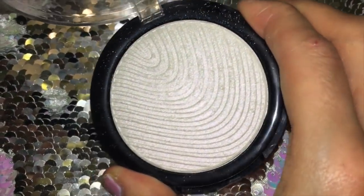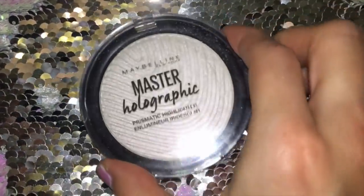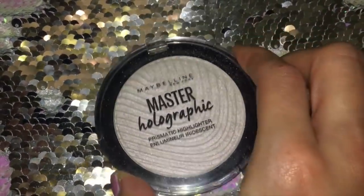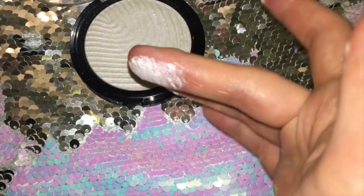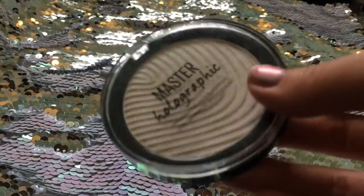Okay, so next we have the Master Holographic. This is by Maybelline, and it is in the shade, God, I have no idea. I don't know if the shade is just Prismatic Highlighter. This was recommended to me. A lot of people were raving about it, but I hated it because it's so chunky, it's powdery, and it didn't even look that good on my face. It just was not flattering whatsoever. And yeah, no, this one's going. I hope it hits its ass on the way out, to be honest. I do not like it.